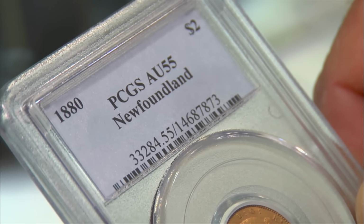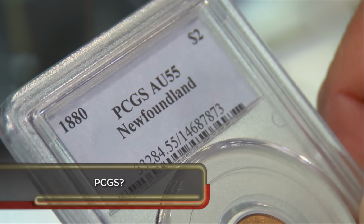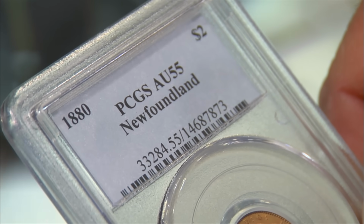Well, it's an AU55, and it's done by PCGS, so there's really no arguing it. They're sort of like the gold standard. Yeah. AU means almost uncirculated. And there's a weird numbering system from 1 to 70. Pretty high. I mean, pretty good coin, right? It's all right, you know what I mean? It's not uncirculated. Yeah, but it's 130 years old.